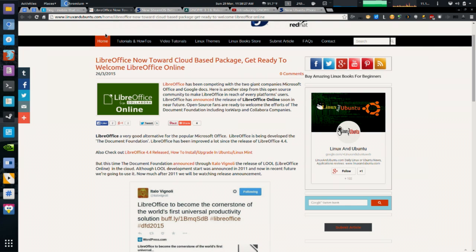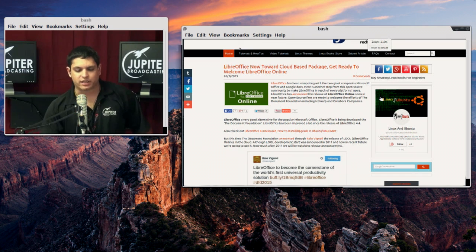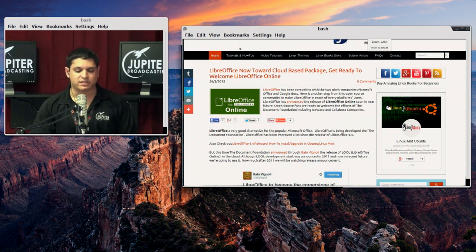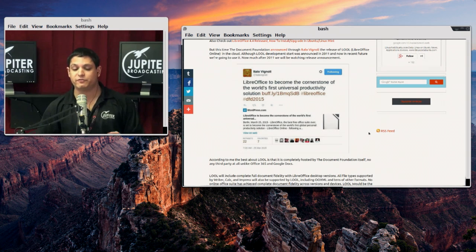Yeah. So essentially, they are launching LibreOffice Online. They see what's happening with Microsoft competing with Office 365. They see what's happening with Google competing with Google Docs, and so what they've decided is that the future of an Office suite is something that works in the cloud.